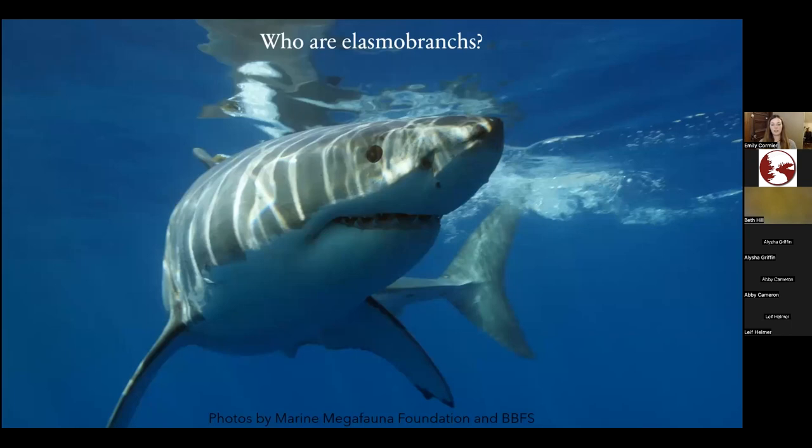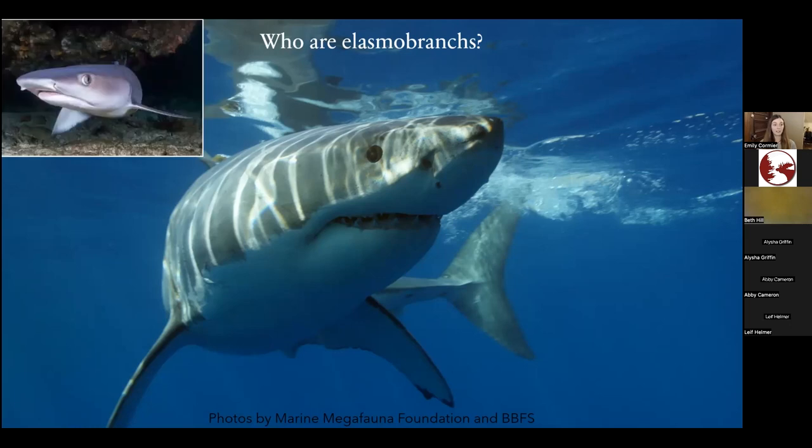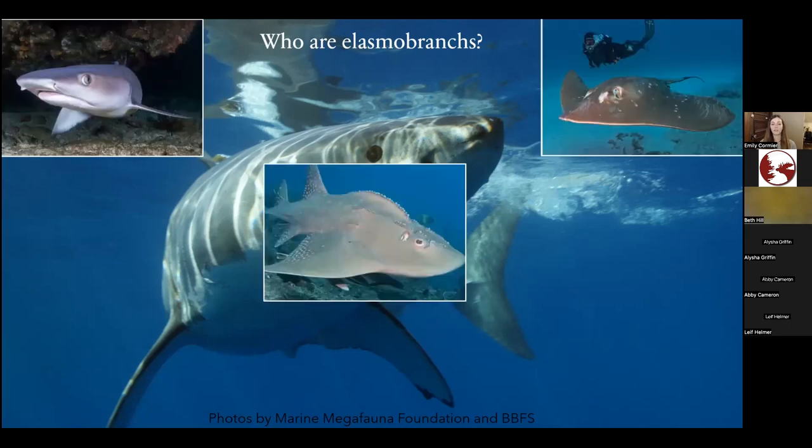But then who are elasmobranchs in a way? You may have seen a lot of one elasmobranch in particular, the great white shark or the white shark. They're very famous and popular, especially for appearances in movies. They also exist off the coast of Nova Scotia, which is why you may hear more about them in the media. But in reality, there's actually a huge diversity of shark and ray species.